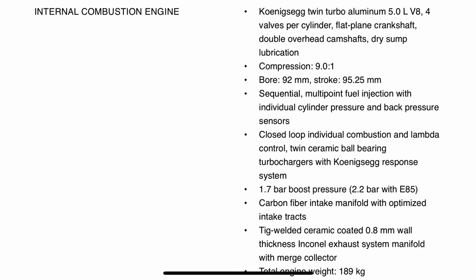So let's start this video here with the Jesco. Now, it's going to be a quick overview of the Jesco, just so we know. Jesco is a hypercar. It was their previous hypercar by Koenigsegg, and it was using that 5-liter twin-turbo engine. It was a V8 flat plane, just like the ZR1 actually, but unlike the ZR1, it uses E85, and with E85, that engine was making 1,578 horsepower.